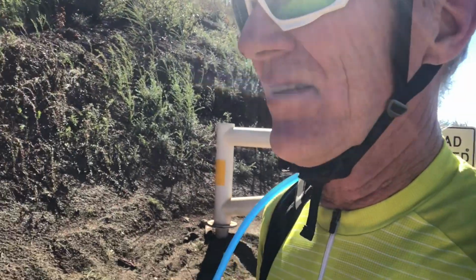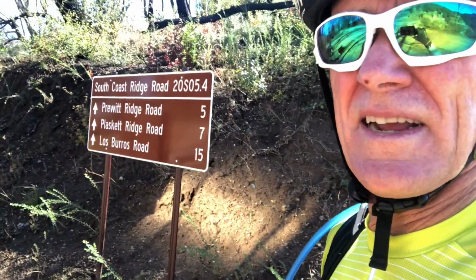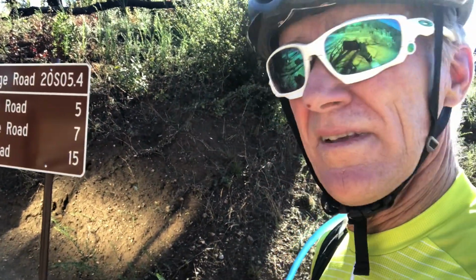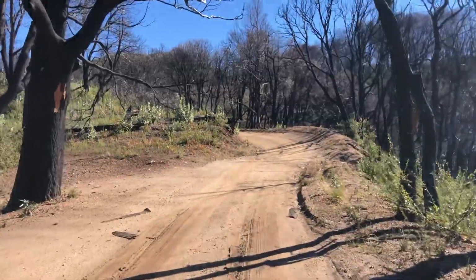The weird thing is that the sign says Plaskett Ridge Road 7, and that's a Forest Service sign. It doesn't mean I can get through, but it means, well, maybe at least I can go 7 miles, so let's find out. All right, we're starting down the road.